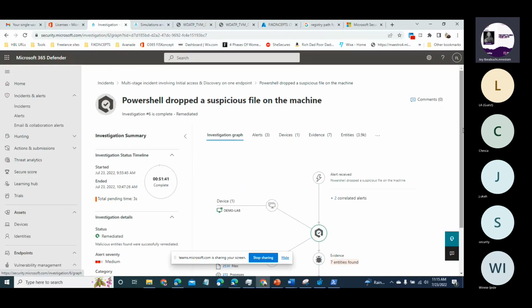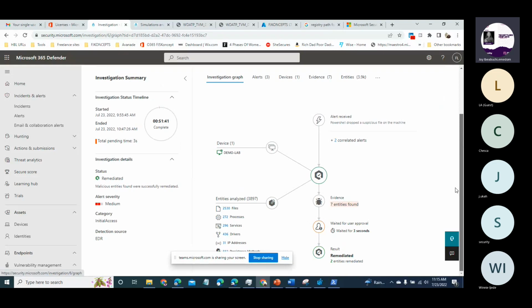So when you click on investigation, it gives you a breakdown so you can see how it came in from this device. The alert was received, and you can see that this was executed with PowerShell, and it dropped the suspicious file on the machine. Now remember that this has already been remediated, right? As a security operator, when you are reviewing this alert, one of the things you want to do is also look for ways to be proactive, right?